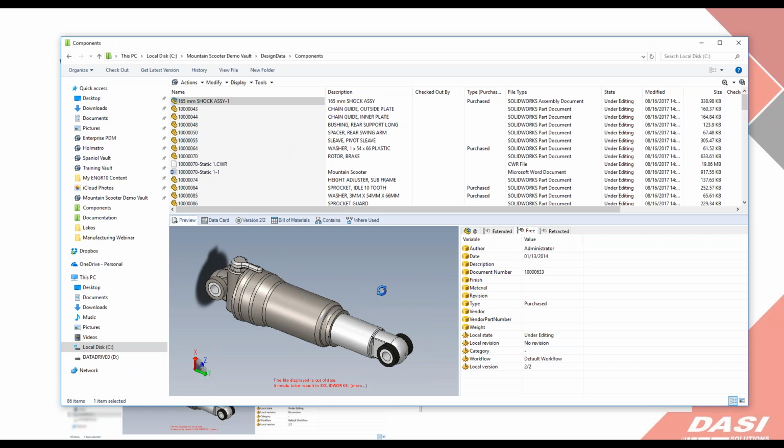And what this basically does is it allows you to look at this component and make sure that you're actually getting the component that you wanted to look at before you spend time opening it, especially if you have a large assembly or something like that. You don't want to wait all this time to open it when you can just check it in here and make sure that it's the right component that you're looking for.